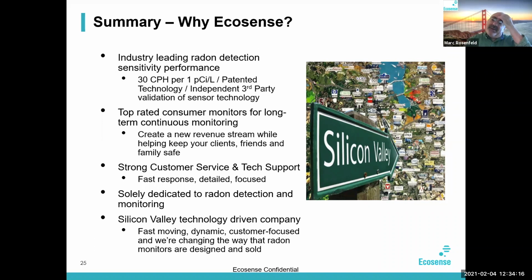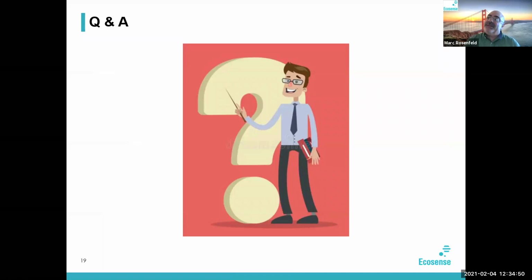And I think that this has really served us well. We're a Silicon Valley technology-driven company. We can't stress that enough. We're fast-moving, dynamic, customer-focused, and we're working 90 hours a week to prove it. So we're really trying to change the way that radon monitors are designed and sold. That's why we'd like you to go with our Pro, our Radon Eye, and our award-winning Ecosense. So that, Ben, pretty much wraps it up.